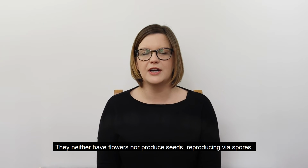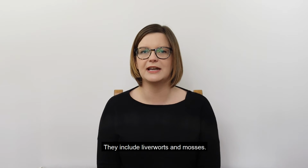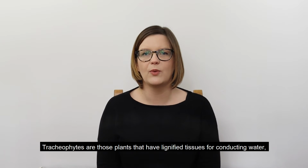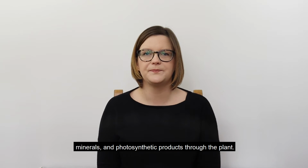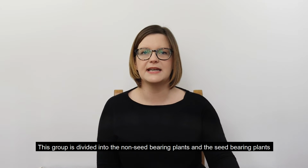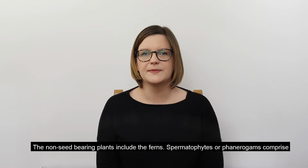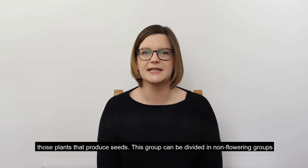They neither have flowers nor produce seeds, reproducing via spores. They include liverworts and mosses. Tracheophytes are those plants that have lignified tissues for conducting water, minerals, and photosynthetic products through the plant. This group is divided into the non-seed-bearing plants and the seed-bearing plants, referred to as spermatophytes. The non-seed-bearing plants include the ferns. Spermatophytes or phanerogams comprise those plants that produce seeds.